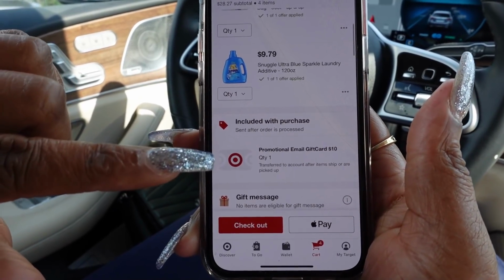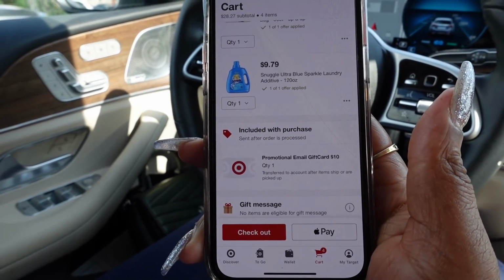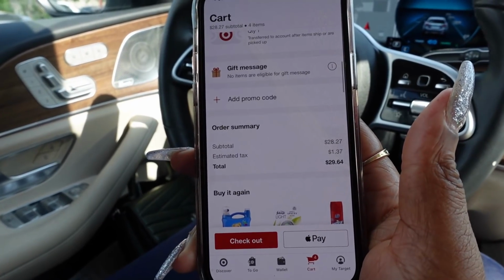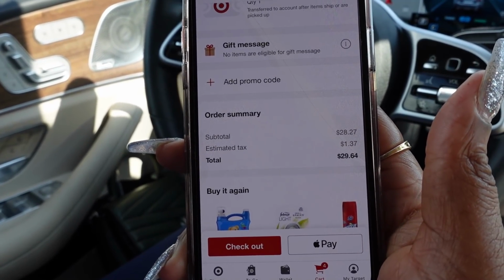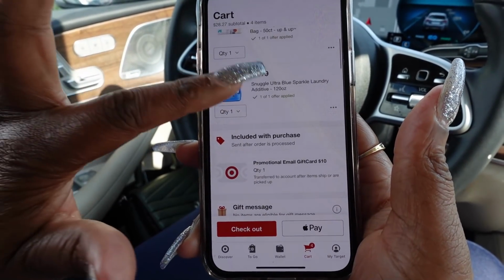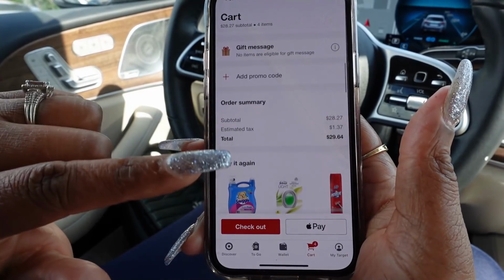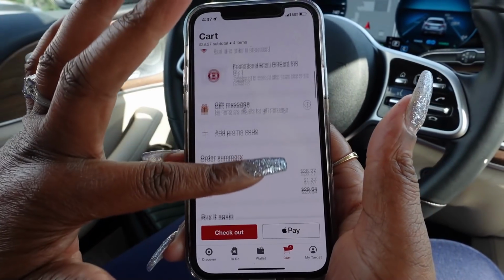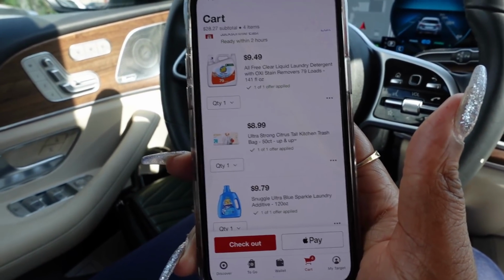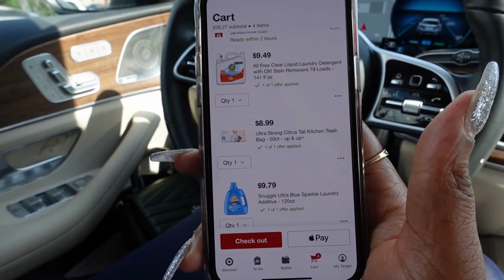Oh, you can see the $10 gift card is already in my cart. So as long as I go and pick it up and pay, I'll also get $10 back. So my total came out to $28.27 plus tax, so subtotal $28.27 for all three things, and I'll still get $10 back, which to me seems like it's gonna be a really good deal. So I'm just gonna go pick it up because I don't have to use any coupons to do this. Sometimes you feel like couponing, sometimes you don't. And my name is 1Q Couponer, and sometimes I even don't.